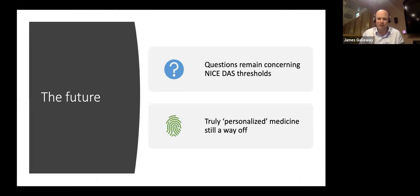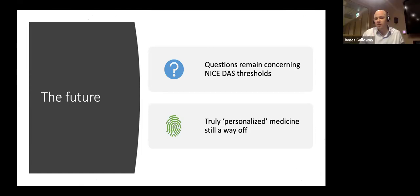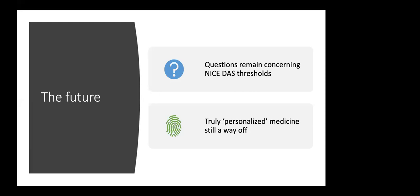This is my final slide, which is, I think, just to say there are still some questions remaining. We have ongoing questions about whether, with our recognition of the importance of disease control, we are being swift enough. The NICE guidelines set our thresholds for treating. DAS is the Rheumatoid Arthritis Disease Activity Score. That's the threshold we currently benchmark for when we can start the targeted, high-cost therapies, and I think we question whether that is the right threshold.